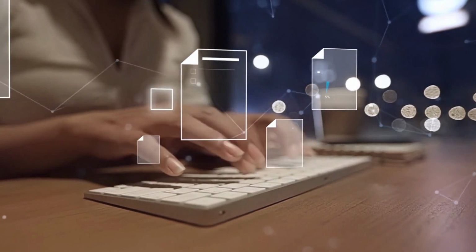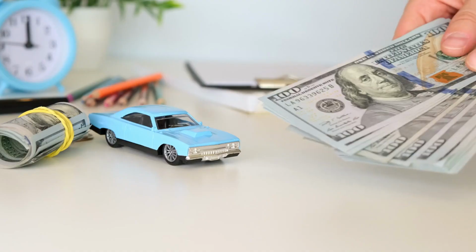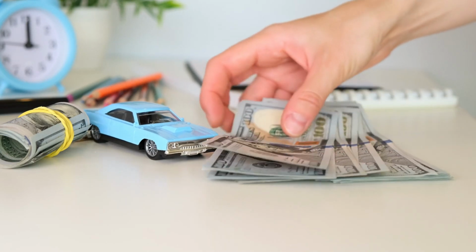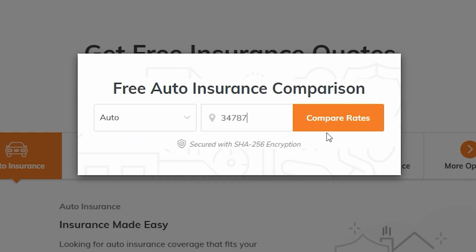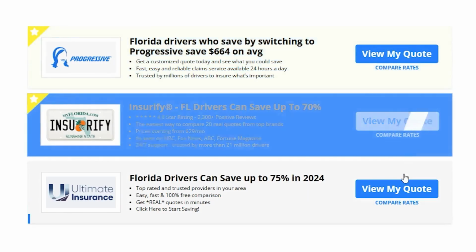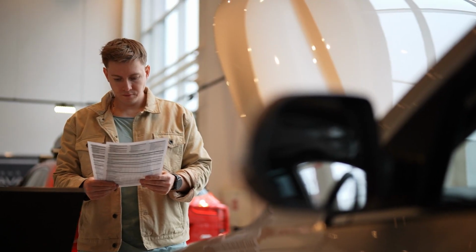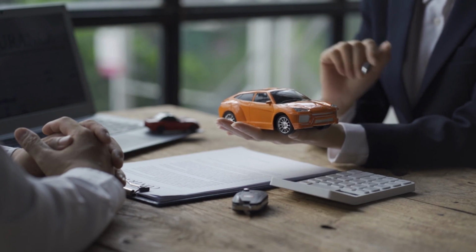Take these simple yet effective steps today to compare rates, unlock discounts, and start saving on your Delaware car insurance without compromising coverage. Seize the opportunity to save. Visit FreeAdvice.com now to compare multiple quotes, unlock exclusive discounts for Delaware drivers, and secure top-notch coverage at the best price.